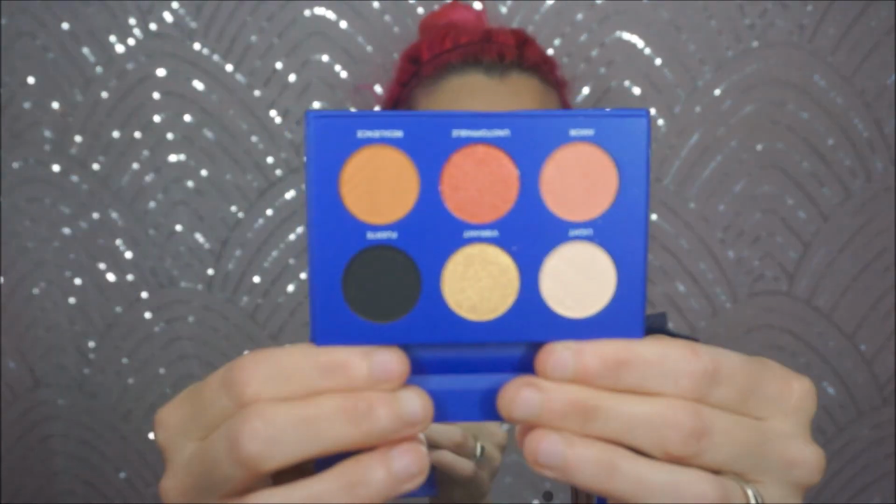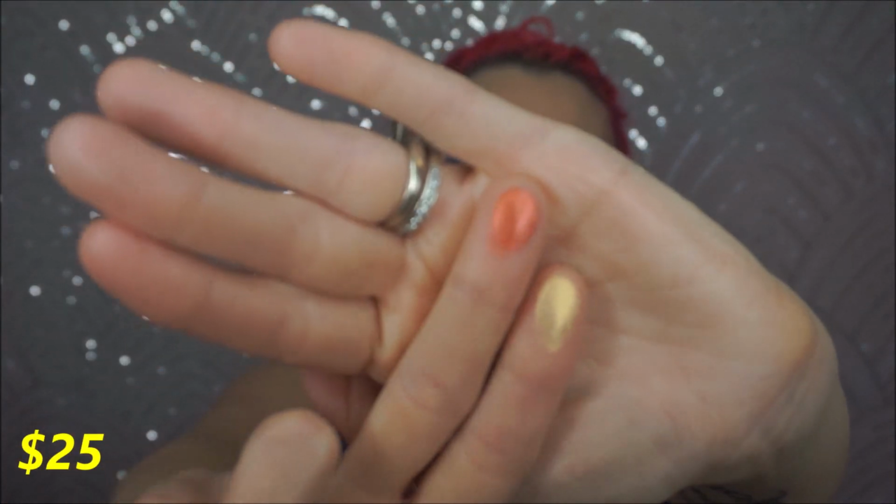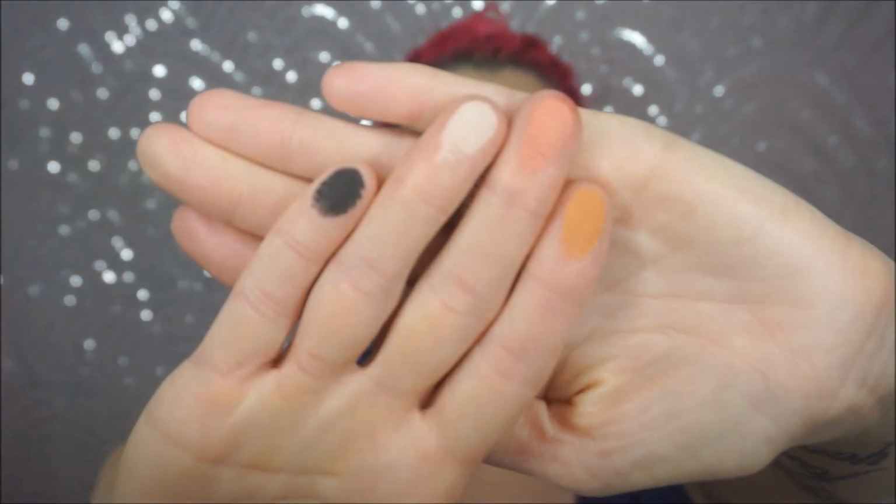All right, so this is the I Am Sempre palette, Divina. That's very pretty. Ooh, I thought it was gonna be all blues, but it's not. I love that actually. I love that you have no idea what's in here. We have 4 mattes, 2 metallics. Ooh, very nice, very pigmented. And then the mattes, and the rest are nice and neutral. Cool. Ooh, wow, the matte is crazy pigmented. All right, it's a good start.